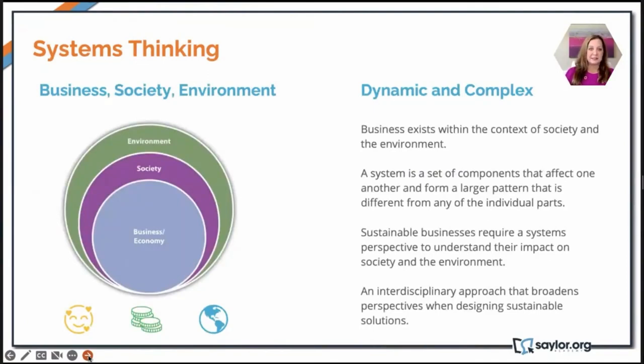So how is systems thinking different? In systems thinking, it's a recognition that business exists within the context of society and the environment. So it's dynamic and complex. And a system is a set of components that affect one another and they form a larger pattern that's different from any of their individual parts. So sustainable businesses require a systems perspective to understand their impact on society and the environment. And this is an interdisciplinary approach that broadens perspectives when designing sustainable solutions.